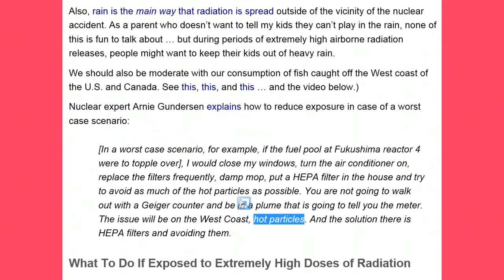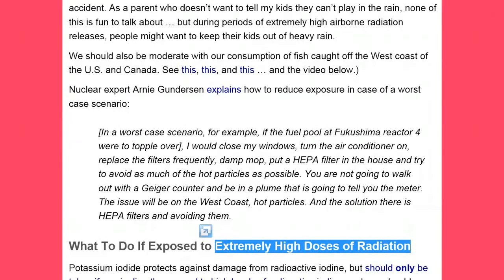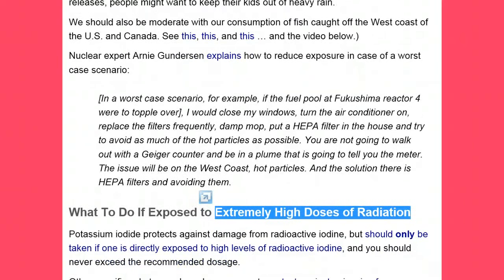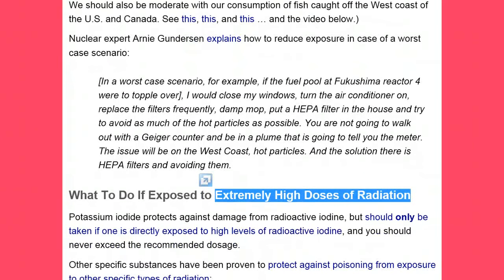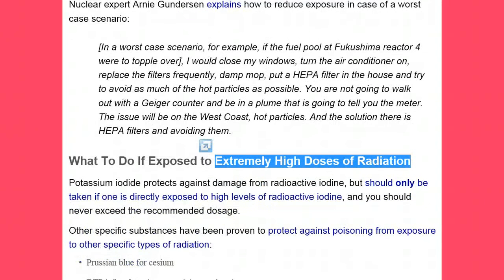What to do if exposed to extremely high doses of radiation. Potassium iodide protects against damage from radioactive iodine, but should only be taken if one is directly exposed to high levels of radioactive iodine, and you should never exceed the recommended dosage. Other specific substances have been proven to protect against poisoning from exposure to other specific types of radiation. Prussian blue for cesium.